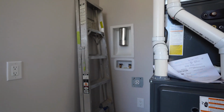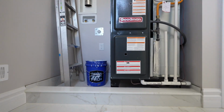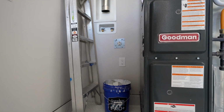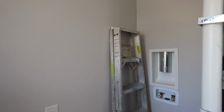Here is where you're going to have your own laundry, because remember, this is a duplex. So this is going to be the place for your laundry. You can see they even made the floor in a way that if you drop some water, it's going to be okay. And these are all the hookups for the laundry. If you are living in a duplex or a triplex, the best thing you want to have in your unit is a separate laundry for every unit.